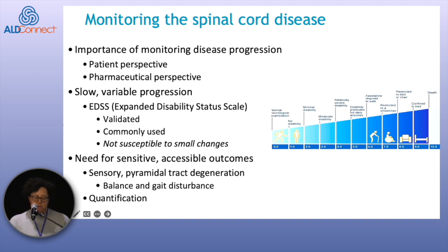And then from a trials or industry perspective, what we want to know is what are endpoints that we can use in trials that change quickly, right? Over 6 months, a year or two. So we can use those for comparison for how effective the study drug is in slowing decline compared to placebo. So, as we know, the progression is slow and variable in AMN. And so the commonly used clinical scales that we depend on, such as the EDSS, can be really good for measuring disability or severity at one point in time. However, they're not sensitive to small changes, unfortunately. So there is more of a need for sensitive and accessible outcomes that can really quantify the changes in the spinal tracts that result in the balance and gait problems we see with patients. Okay.